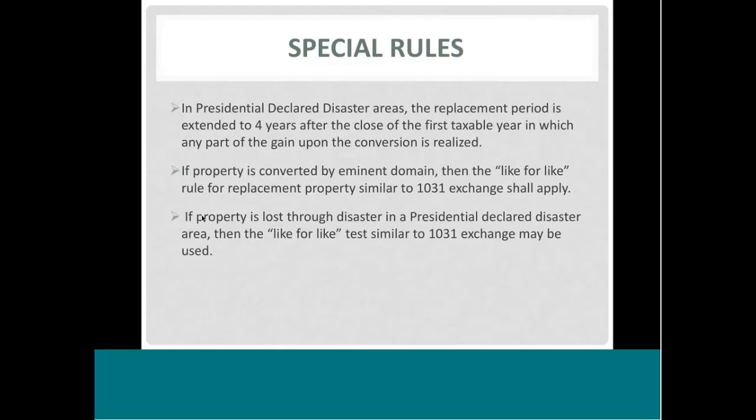Next, if property is converted by eminent domain, then the like-for-like rule for replacement property, similar to a 1031 exchange, shall apply. I think I explained this already, right? In one of the examples I told you earlier. This is about the only time where you can apply the like-for-like standard.